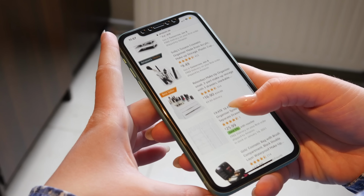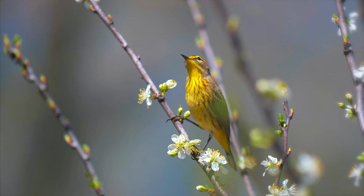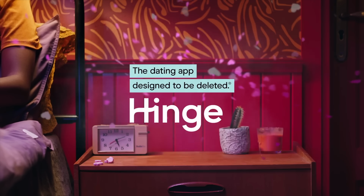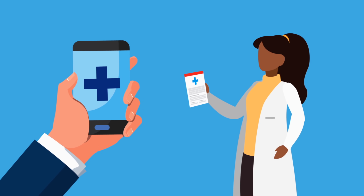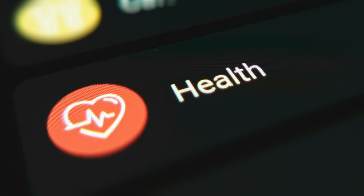As I'm sure you're aware, there's an app for just about anything these days. You can order whatever you want straight to your front door using Amazon, identify all sorts of birds from their songs using Merlin, or maybe even meet your next date over on Hinge. But apps aren't just for fulfilling orders or satisfying your curiosity. In fact, there are many apps designed specifically to improve your health and wellness in ways that we never even thought possible, even just 15 years ago.